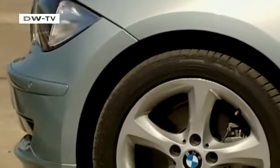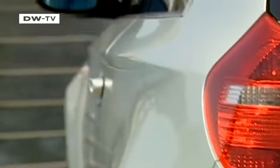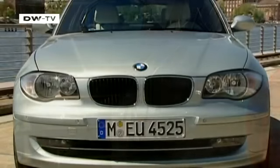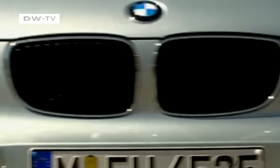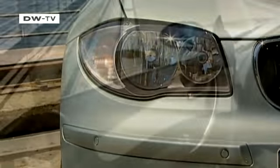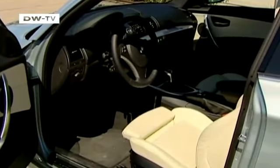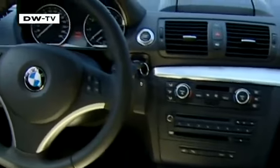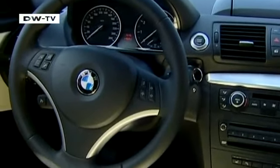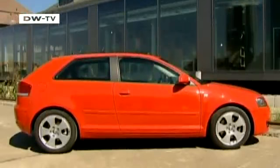Sharp lines and contours are the hallmarks of BMW's 1 Series. That may not be to everyone's taste, but it's certainly impressive to look at. The car has BMW's distinctive signature. The cockpit is well laid out with all the usual instrumentation. The console has been ergonomically designed to suit the driver, revealing the car's sporting ambitions. The interior is made from high-quality materials and is a good example of BMW workmanship. The trunk is roomy and offers 330 liters of space.